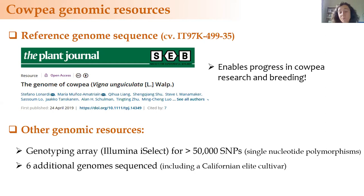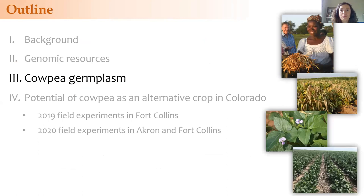pretty easily. And then we have also sequenced recently another 6 genomes because, you know, cowpea is a very diverse crop. So having just one genome sequence from West Africa was not enough. So we chose other varieties from around the world, including a California elite cultivar that is widely grown here in the US. So we have that now. And that brings me to the germplasm, which is basically the raw material that we have to improve the productivity and the quality of the crop.